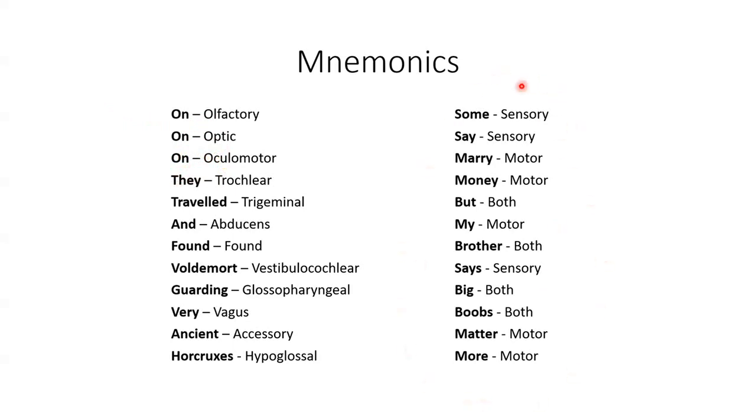This second column, a little less PG, but something that's a bit silly and therefore easy to remember. And the first letter of each of the words in this sentence corresponds to whether the cranial nerve is sensory, is motor, or is both, so a mixed nerve. So we have: Some say marry money, but my brother says big boobs matter more. So some is sensory, say is sensory, marry is motor, and but is both.